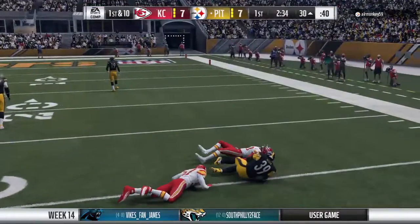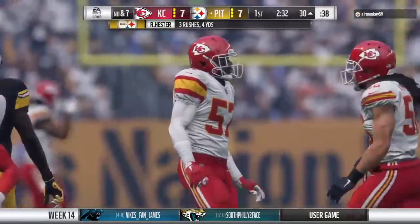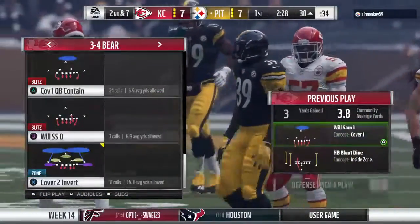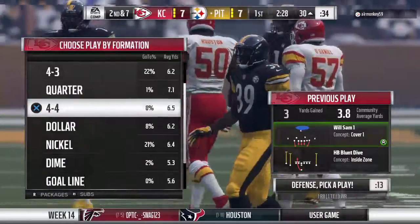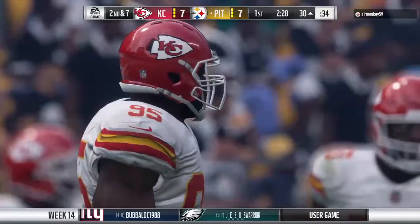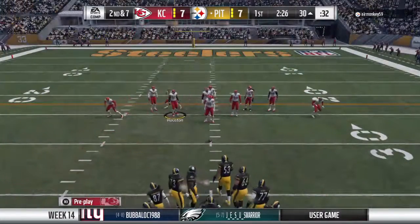Down to the 30 after a gain of 3. Well, if the coaching staff's doing a good job upstairs, they'll file away what they just saw from the defense right there. They sold out to stop that running play. I'd say keep that in mind. They want to try that again. Go play action, hit them over the top. Now it's 2nd and 7.